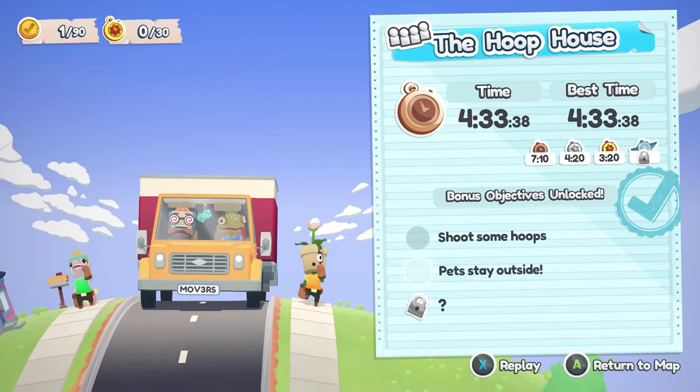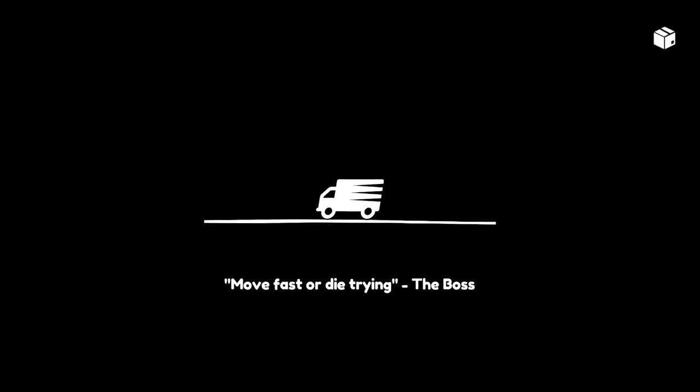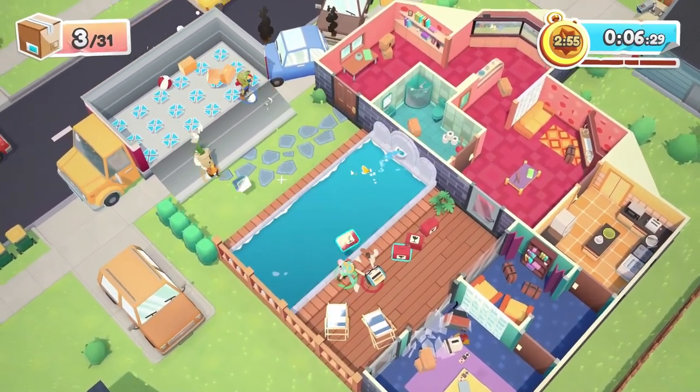Almost back. Silver. We keep almost getting silver, y'all. Move fast to die trying. Die trying. Damn, man. From the boss. He's always taking such good care of us. They're already breaking something over there.